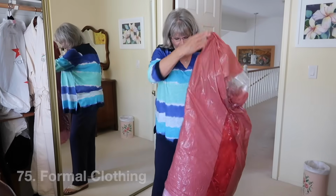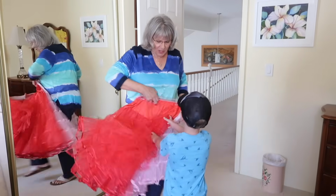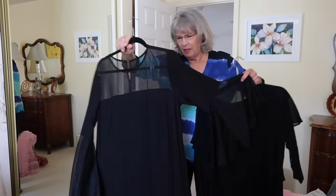Formal clothing that you'll never wear again. So I had prom dresses and dresses from when I was in a wedding. I decluttered all that. I knew I would never wear it again.